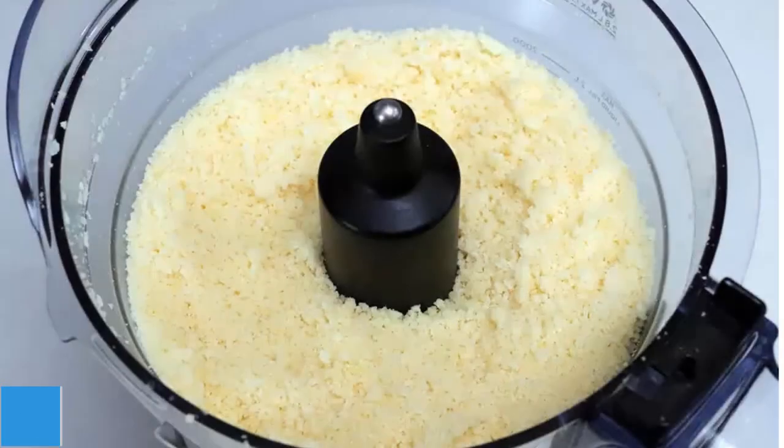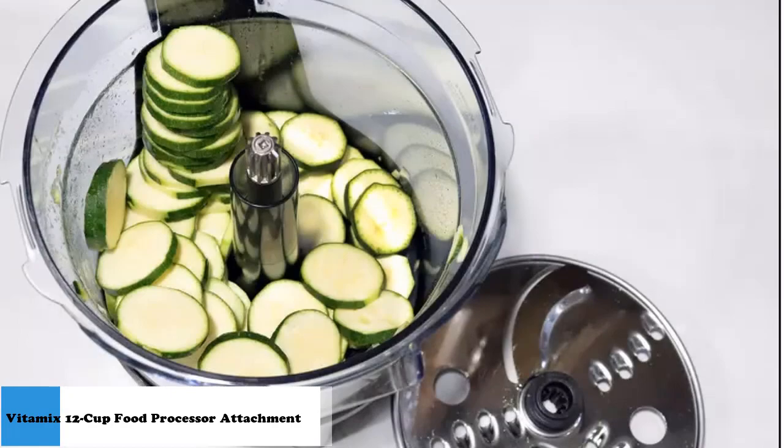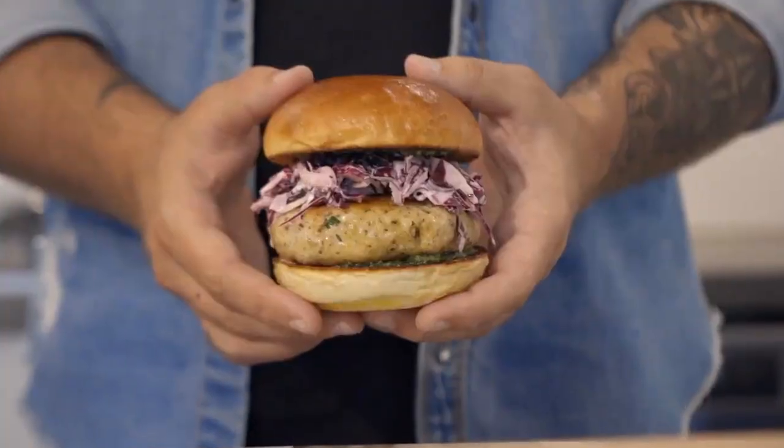Number 4. The best space-saving food processor. Vitamix 12-cup food processor attachment with self-detect. No doubt about it, one of the most attractive aspects of this machine is the fact you can use it with a blender base, eliminating the need for 2 bulky appliances.